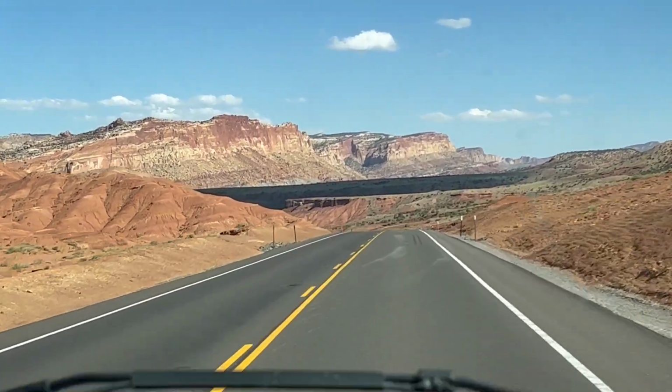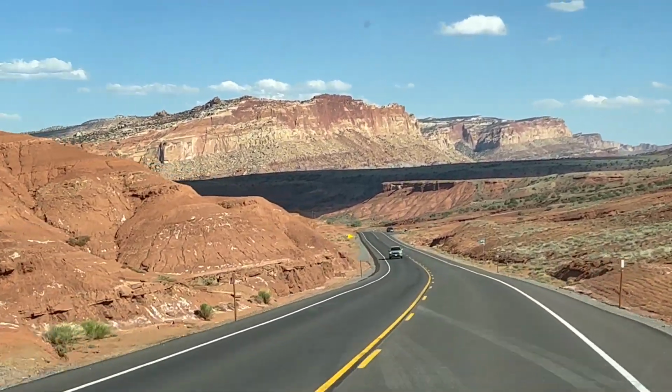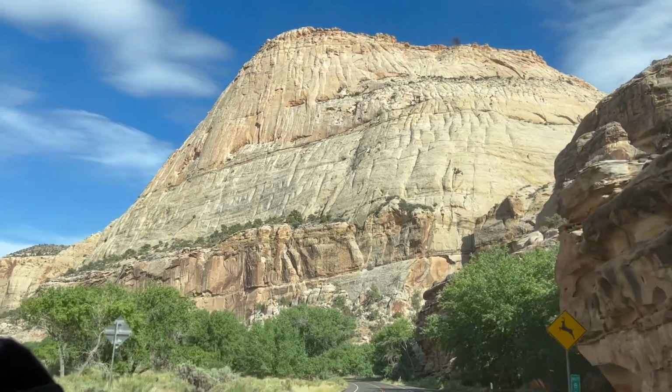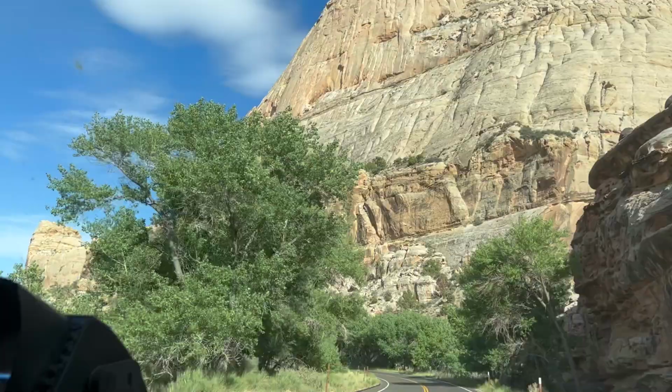Along the way there are other beautiful places as well, and there are so many interesting areas, but the roads are not paved, so it takes time to get there. Unless you focus on this national park specifically, it is not easy to explore. We realized that we should come back and spend more time.